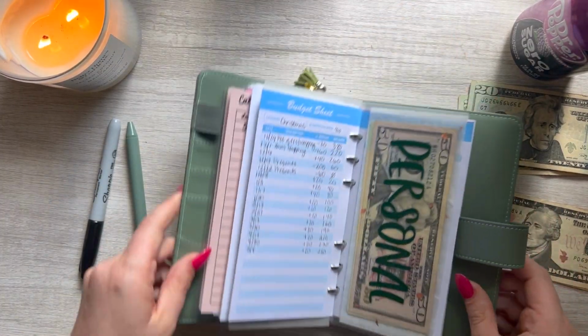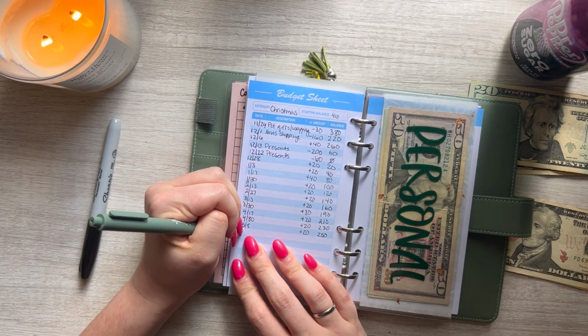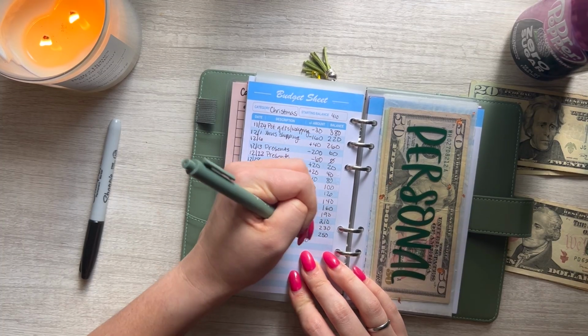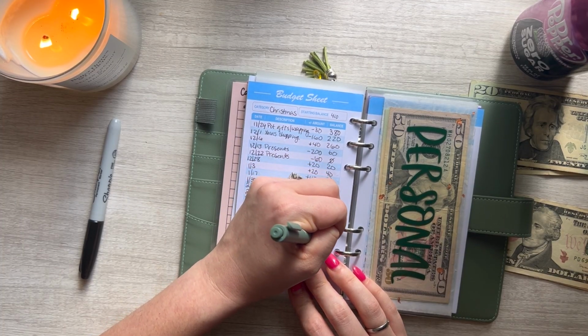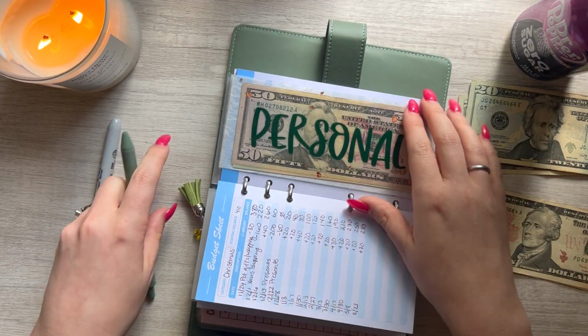All right. Getting almost full with this budget sheet too. We'll be able to use more trackers pretty soon. 30 and then 280. Yeah. All right, for personal.